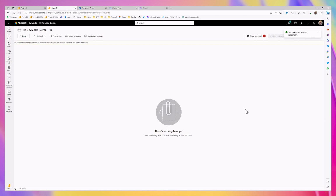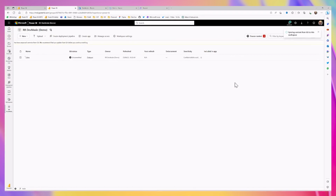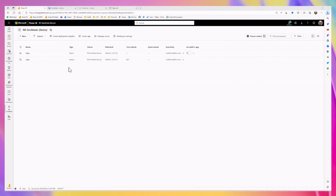It will start by synchronizing the content from Git into the workspace, creating a report and a dataset artifact. I must refresh the dataset because in Git there is no data, only metadata and code. And I can also make changes in the workspace and synchronize those changes into Git.